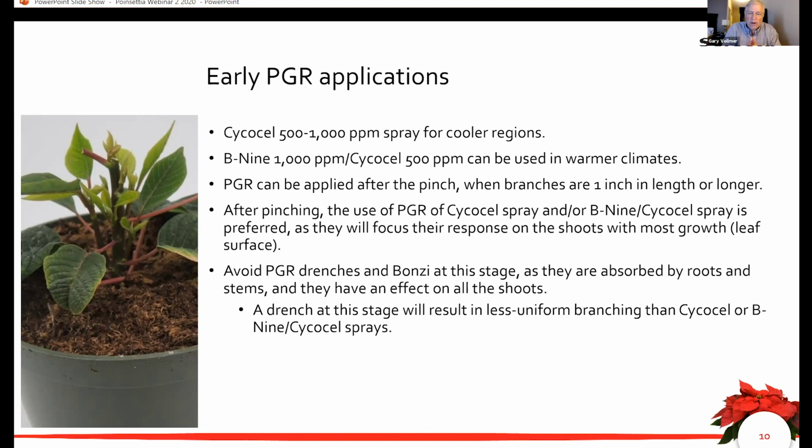So you never want to do any kind of drench this early. And even I'm not a fan of using Bonzi as a spray this early, because it will go into the stems and will affect internodes. Whereas the B-Nine Cycocel, if you light spray over the top, it's just going to drift down and affect the leaves it touches. And again, what we're doing here is not controlling the height, we're controlling the architecture of the plant.